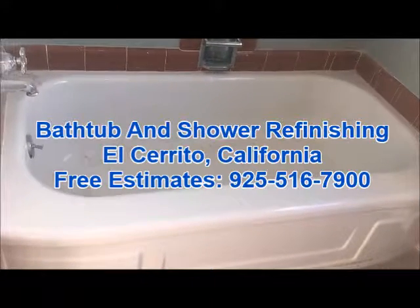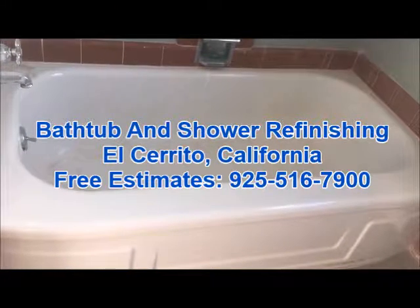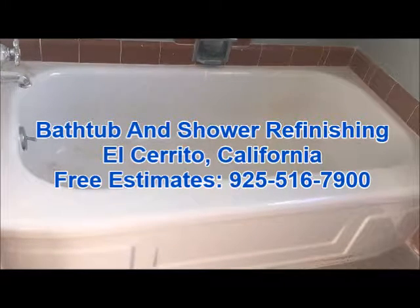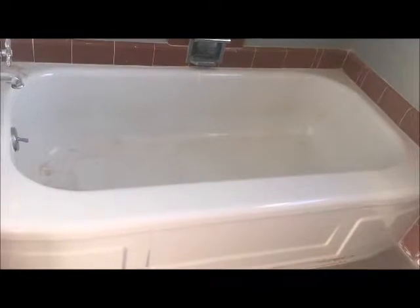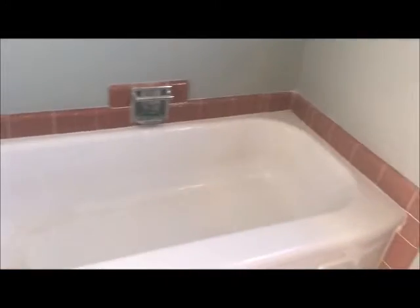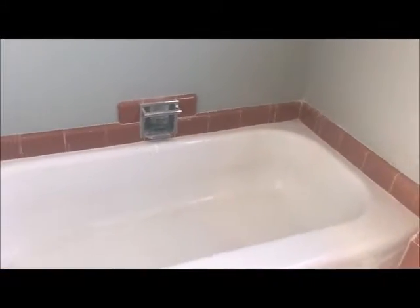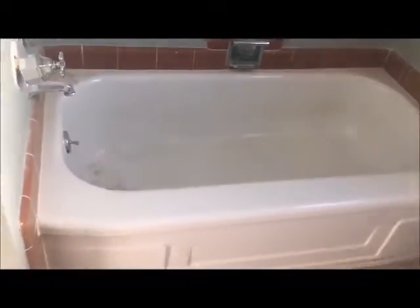Today is January 19th, 2018, and today's refinishing project is located in El Cerrito, California. And let's take a look at what we're doing today. Okay, so we have this cast iron bathtub and the brown type of tile trim around the bathtub. We're going to be refinishing both of them.